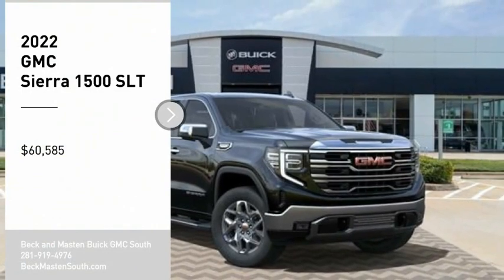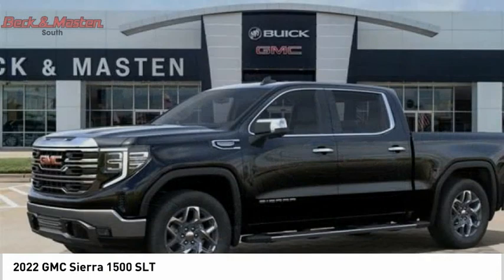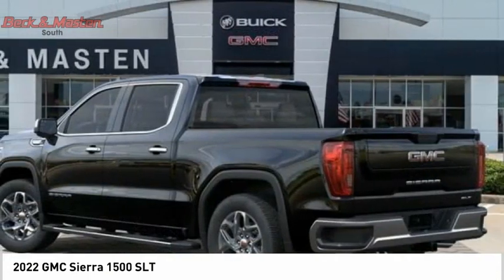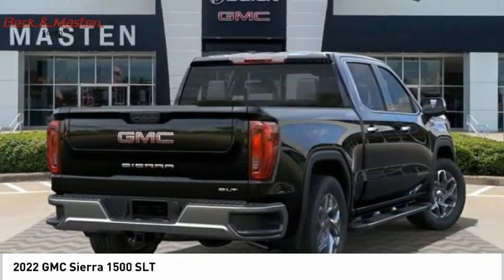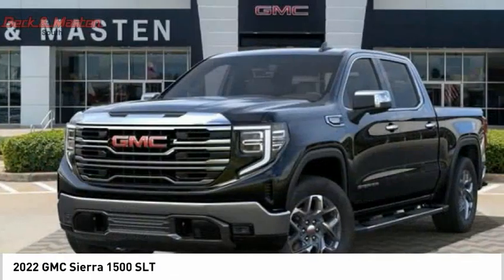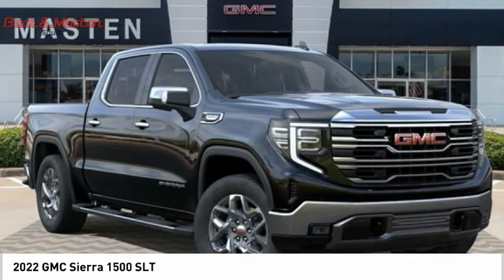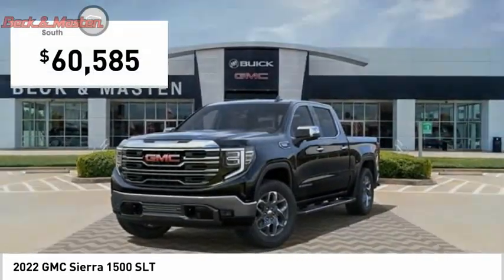Stop by and take a look at the 2022 Sierra 1500. The GMC Sierra is a full-size pickup with all the functionality you could expect. With multiple trim levels, the GMC Sierra provides a wide range of features for you to enjoy. Power and advanced technology can both be found in this fantastic truck and is priced below $65,000.